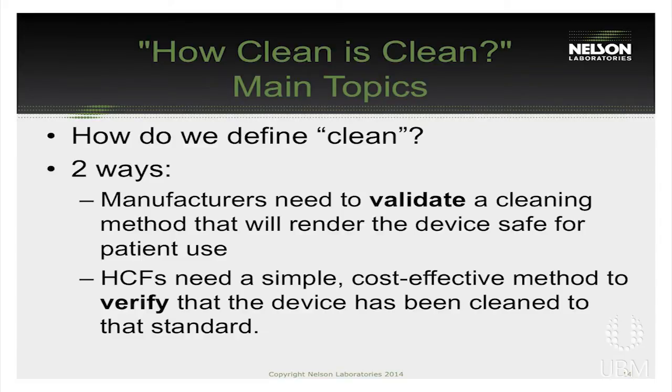So there's two ways to define clean and how to make sure devices are clean going through the healthcare facility. First of all, manufacturers need to validate the cleaning process, and this needs to occur at a laboratory under very strict regimens to get exact residual amounts of markers. So cleaning procedures need to be performed as they would in a healthcare facility, and I'll go through this more as my talk goes on, but we need to make sure that we validate these procedures in a very complex design and making sure that the residual markers are very sensitive and specific for those tests.